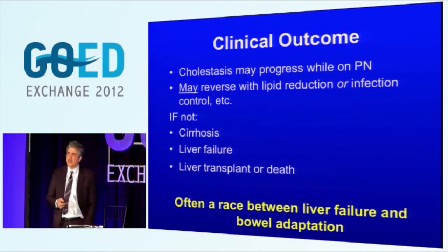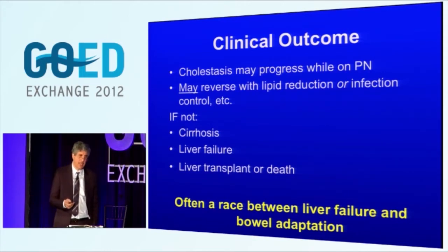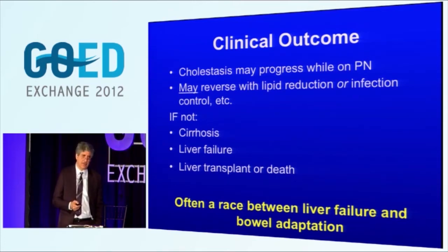What happens to these patients if their disease doesn't reverse? Then they develop cirrhosis and liver failure, they go on to liver transplant, then die, or just die. And so the main treatment for these patients up until recently was getting them to full feeds, but these children can't eat, so we can't put them on full enteral feeds.